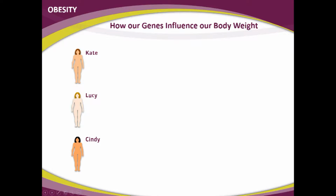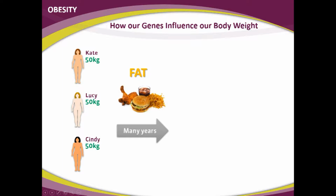Let's say they're all the same body height and they're all young and slim. They have the optimal body weight of 50 kilograms. However, they have a very unhealthy lifestyle and they eat a lot of fatty food for many years. And this is actually what a scientific study has also done. It took people and gave them a lot of fat. They knew it was unhealthy for people, but they wanted to see what happens. And the scientific studies saw the following effect.